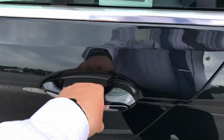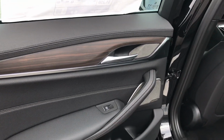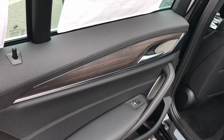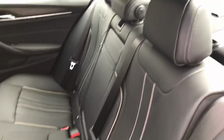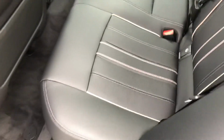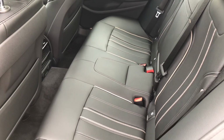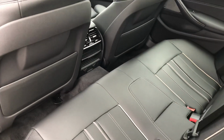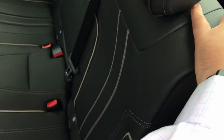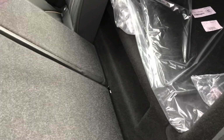So you do have the keyless entry on all four of the doors. A nice wood trim you'll find all throughout the vehicle here. This is a new trim package that is found on the 2018 and newer models, so that's nice there. A nice black Dakota leather interior with a dark oyster trim. So you'll see the dark oyster there in the leather. It is a three passenger seat here in the back, so you can have three people here or two car seats. It does have the rear ventilation with two power adapters there in the middle. The seats will fold down. You have to take the center seat belt off, but they do fold down, as you can see here.